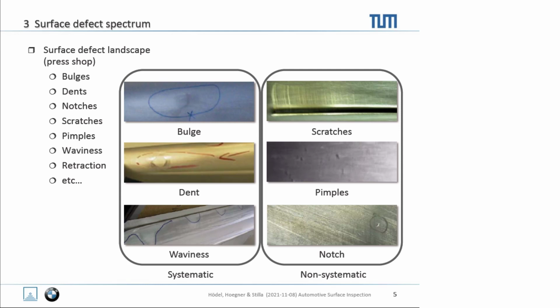And we also have non-systematic defects, such as scratches, pimples, and notches. With pimples, for example, we could have dirt that flies into the press and gets in between the tool and the steel. A notch is akin to a pimple, but it occurs when metal flake flies into the tool and then gets stamped into the component. Scratches occur where perhaps we have a local amount of oil that is too low, causing the metal to be dragged across the tool without significant lubrication.